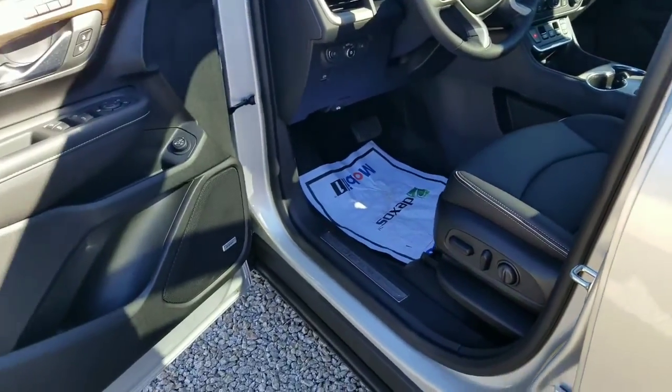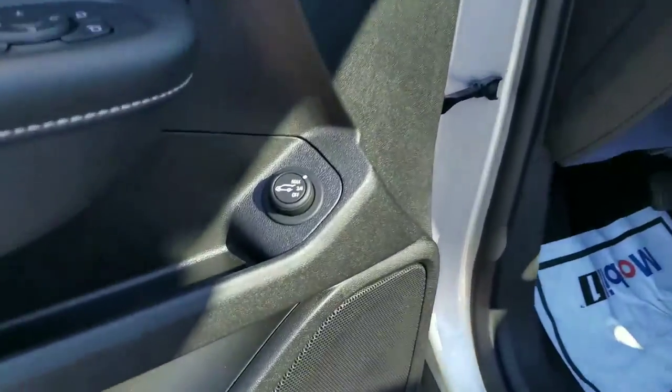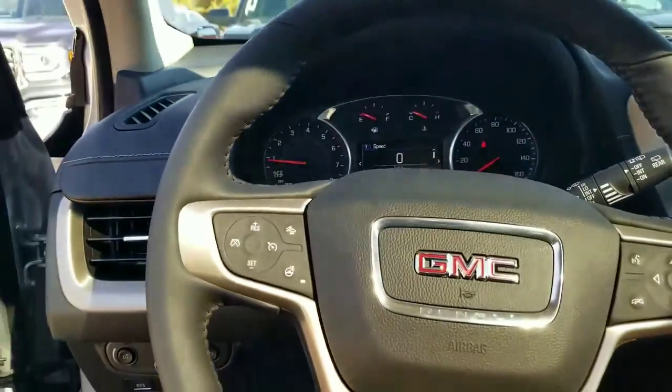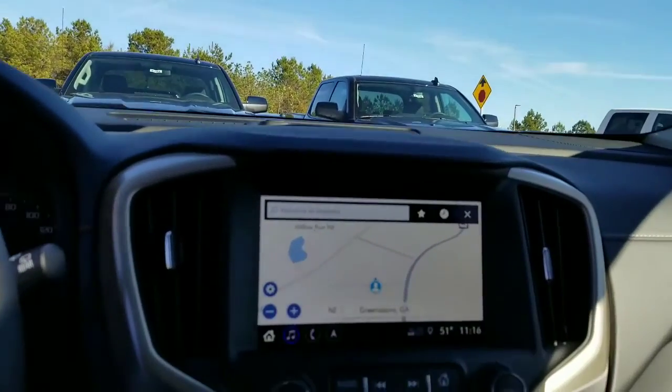See, it's got the premium Bose sound system. Even open up the lift gate from right here up front. Only 37 miles currently on the vehicle. You got your heated steering wheel along with your lane keep assist and forward collision alert.